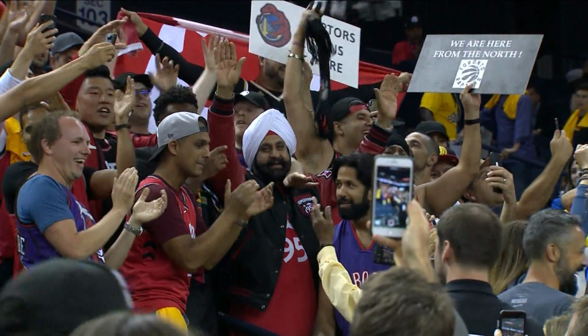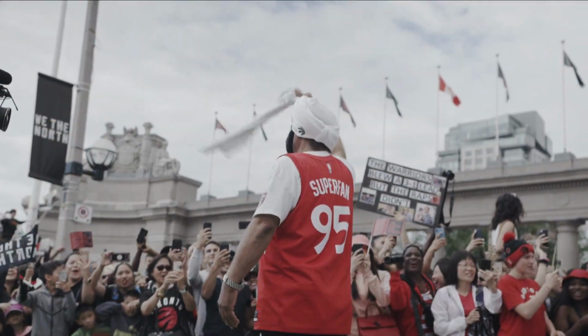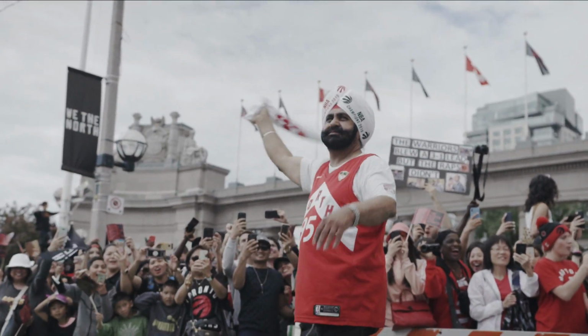So for tonight, I know you're going to be here tonight. What can fans expect? Well, the fans can expect a lot of noise, a playoff atmosphere, just like in Montreal. They're going to have a very exciting game between Cleveland, which is a good team, and us. So it's going to be a hell of a game tonight. All our fans have to continue supporting our Raptors, and we depend on our fans to give us the home court advantage.